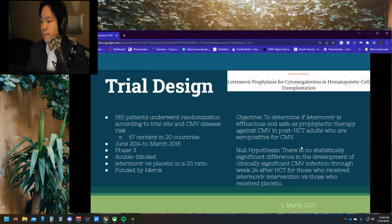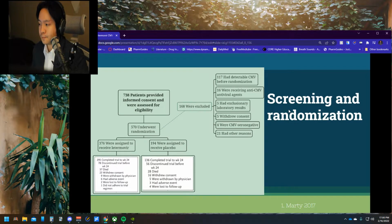All right, so the null hypothesis is that there's no statistically significant difference in the development of clinically significant CMV infection through week 24 after HCT for those who received letermovir versus those who received placebo.